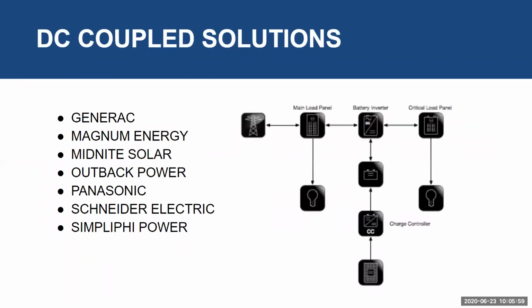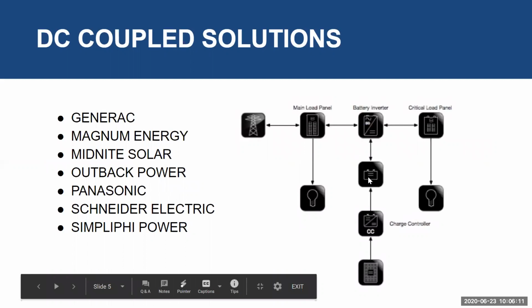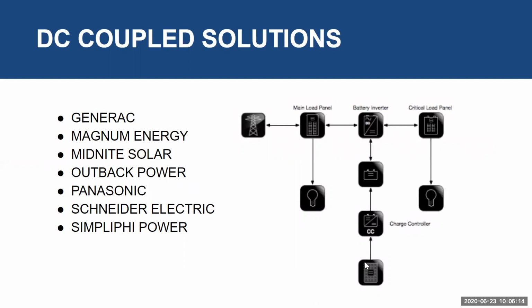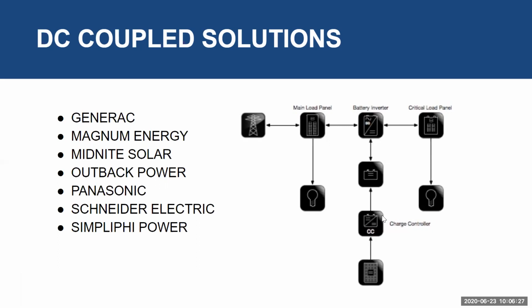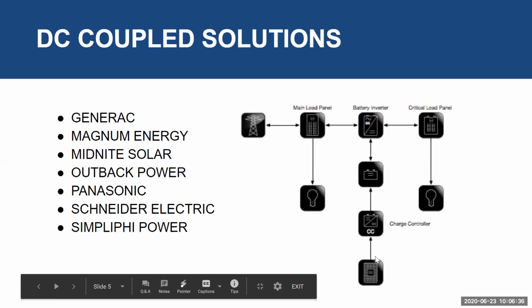For DC coupled solutions, again, we're still going to be having a battery-based inverter in this solution. However, the distinction here is that our PV is going to be going directly to the battery from its innate DC state. So we are not inverting it right out of the gate. We're taking a charge controller, or in some cases, the charge controller element is kind of inherent in the battery-based inverter, but the technology is still the same. The concept is still the same. Our PV is being controlled in some DC capacity and charging the battery via the battery-based inverter.